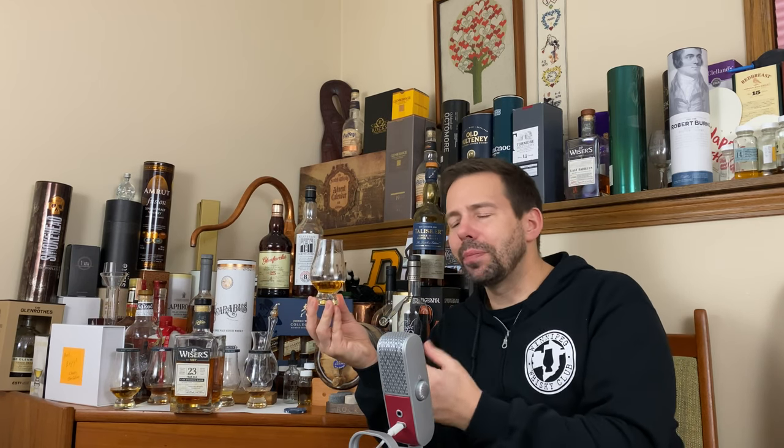Really mouth coating. The finish is super long. Peppery. Apple. Caramel. Caramel apple. Beautiful. Huge thumbs up to the maker, Dr. Don Livermore. Well done, sir.